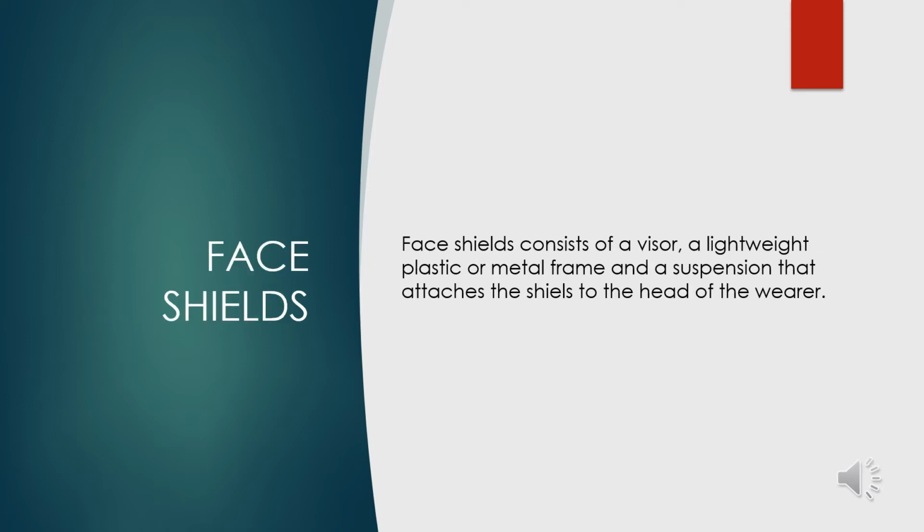Next, the face shield. It consists of a visor, a lightweight plastic or metal frame, and a suspension system that attaches the shield to the head of the wearer. Providing full face protection, this PPE is typically worn on top of masks and goggles to prevent the inhalation of toxic substances, mainly in the case of COVID-19 virus carrying aerosol droplets.